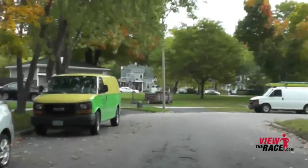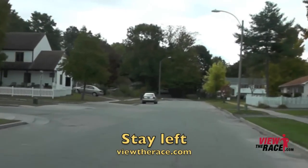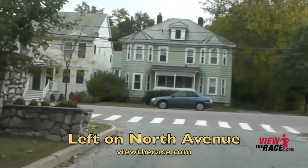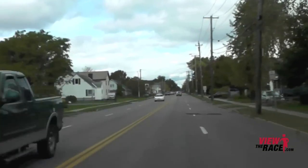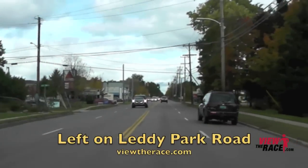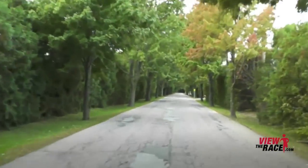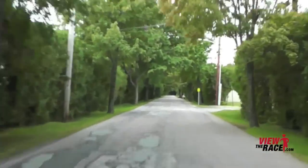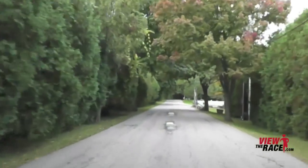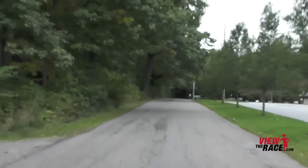Now as we cross through mile 18, we're going to head back out the way we came, back out onto North Avenue. And then we're going to take a left and continue heading north on North Avenue. We're only on here for a short stretch because now we're going to take a quick left into Leddy Park Road. This was a beautiful road to run on. Trees lining both sides as we head towards the park. Nice and flat through this section.